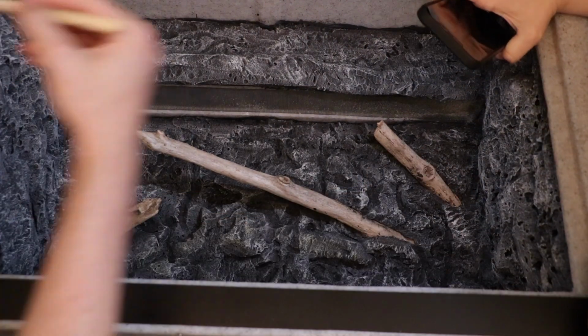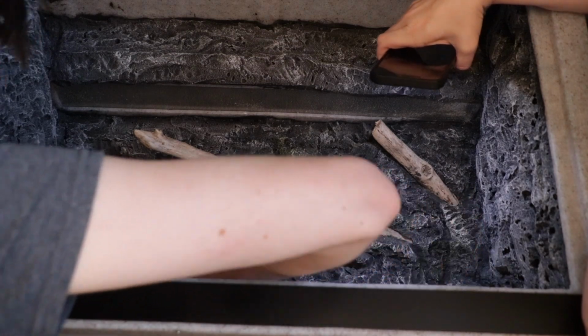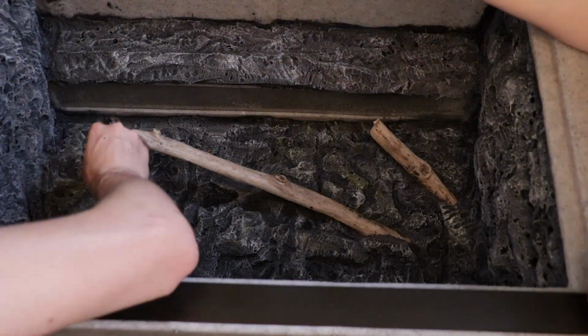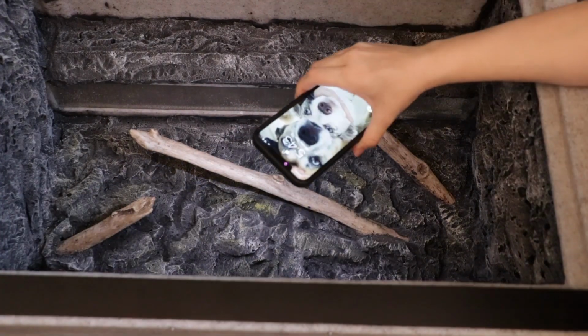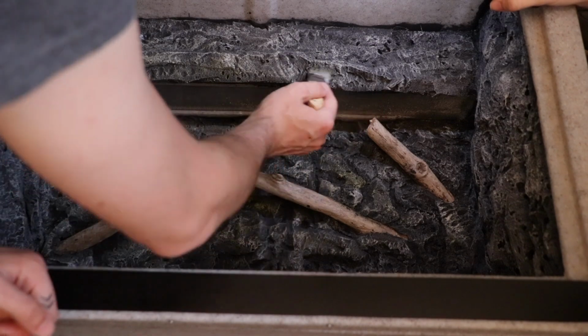And then I went in with some green and brown acrylic paints, and I just dabbed them in different areas to create different colors, because rock naturally isn't just grayscale. There's going to be browns and greens and different things in there. So this is just going to make it look a lot more natural.